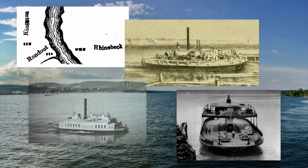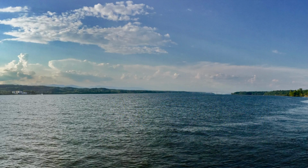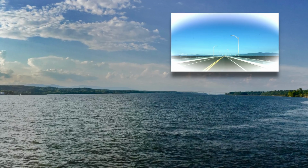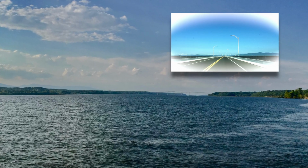But after the war, New York State developed what turned out to be very controversial plans to put a suspension bridge connecting the center of Rhinebeck to the center of Kingston, similar to the design of the Mid-Hudson Bridge, which connects directly into the center of Poughkeepsie. Over a period of some years, a change of plans put the bridge much further north, so that by 1957, a truss bridge was opened 4 miles north of the 2-centuries-old crossing point.